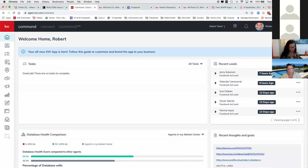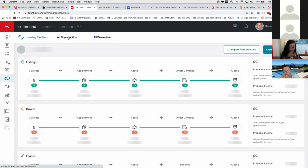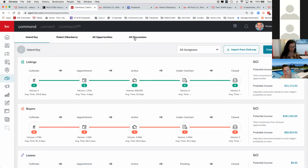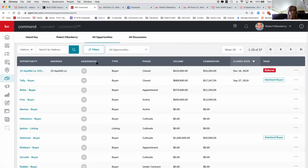So selecting a team up here, you can select Island Key. If I select Island Key's team, it doesn't seem to change anything, but when I go into opportunities, you can see all opportunities loading the pipeline, all opportunities. You notice I get an Island Key team up here, right?